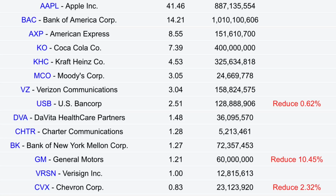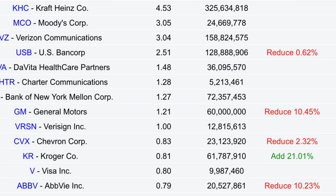And that is a change of about minus 800,000 shares. So 800,000 off about 130 million shares is a very, very small change, but a small sale of US Bancorp. We also saw about a 10% reduction in the holding in General Motors. That's one that Buffett has slowly added to over the past few years, so it's interesting to see him turning around on that.